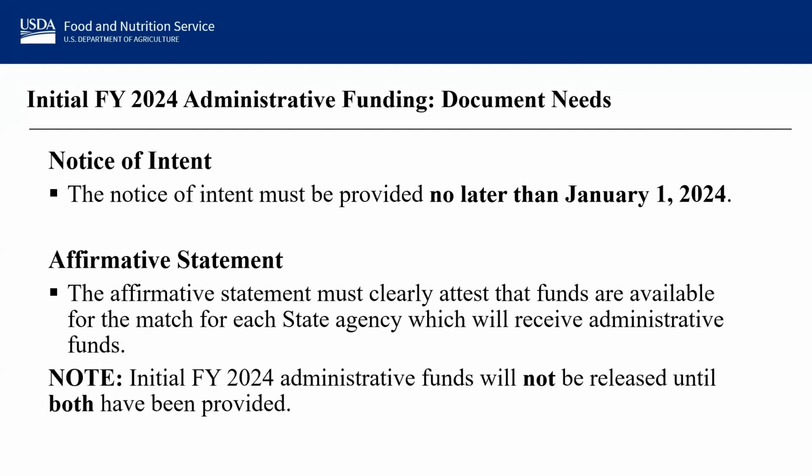The notice of intent is actually required by law and a prerequisite for states and Indian tribal organizations to begin operating the program in 2024. Therefore, it is required no later than January 1, 2024. However, if a state agency or ITO desires an initial seed money allocation earlier in the year, before they've had time to submit their interim or final POM, they must submit this notice of intent to seek that initial allocation. The affirmative statement must, as we said earlier, clearly attest that funds are available for the match. Initial 2024 administrative funds will not be released until both of these documents have been provided.